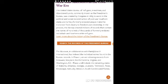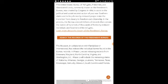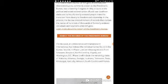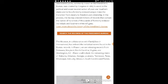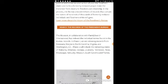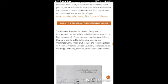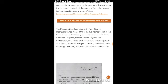So anyway, it says commonly known as the Freedmen's Bureau, it was created by Congress in 1865 to assist in the political and social reconstruction of post-war southern states and to help formerly enslaved people make their transition from slavery to freedom and citizenship. In the process, the Bureau created millions of records that contain the names of hundreds of thousands of formerly enslaved individuals and southern white refugees.